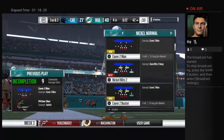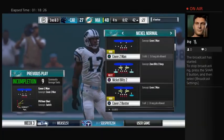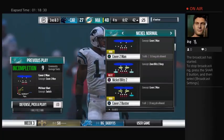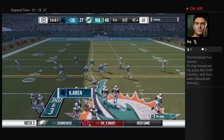We know it's not an easy job to go out and catch passes where people are trying to tackle you and knock the ball away. But the bottom line is, that's a pass he's got to have and a pass he should have caught. And the offense looks to pick up the first here on 3rd after that incompletion.